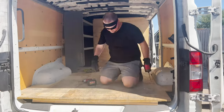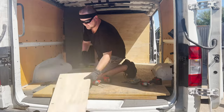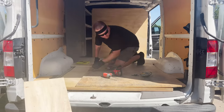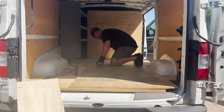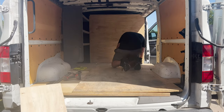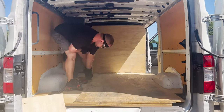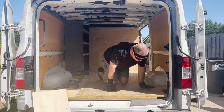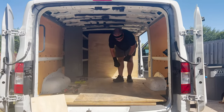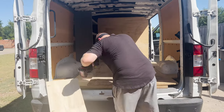So here's me gutting out the build-in that I did, everything that I upfitted inside this van, plywood, different things. It was a lot of work. It actually took me like 4 or 5 full days to rig it out and make it the way I wanted it. And it's a learning process because I've had many iterations of this build, and it finally landed on the one that worked the best for me, but it kept changing.